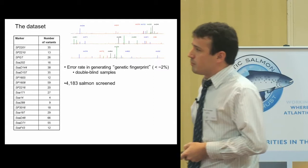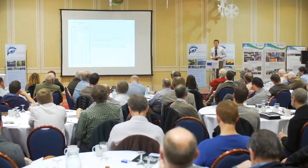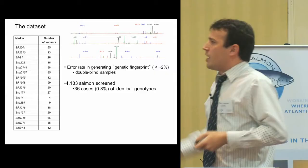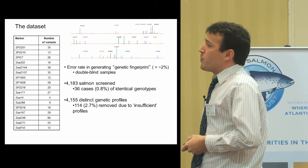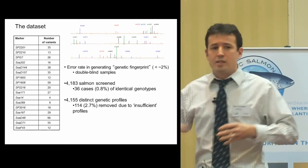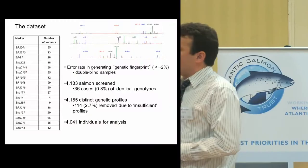So in total, we screened just over 4,100 salmon. We had a few cases of individuals that had the exact same genetic makeup, so perhaps a fin clip was put into two different tubes, or something got mislabeled. There's always going to be some small amount of human error right there. So that left us then with 4,155 distinct genetic profiles, and we removed just under 3% of those individuals because we set a threshold to say you have to have at least X percent of a complete profile in order to be included. Because if you introduce individuals that have a lot of missing information for some of those markers, that can really complicate the process. So in total, we had 4,041 individuals for analysis.